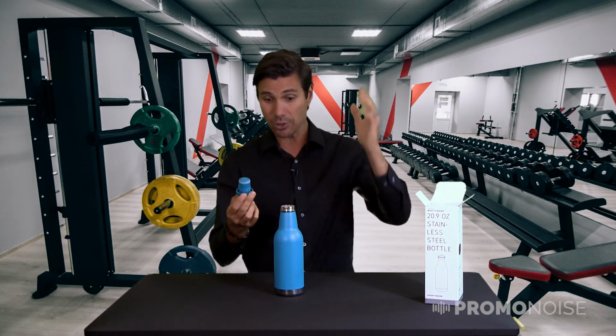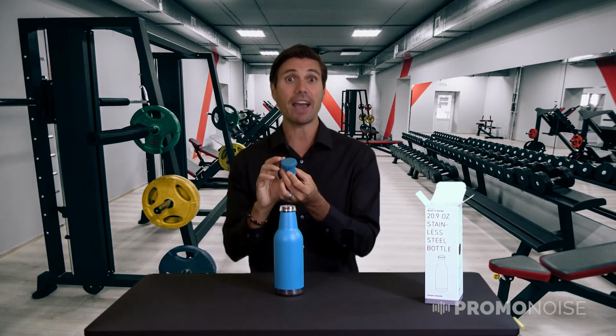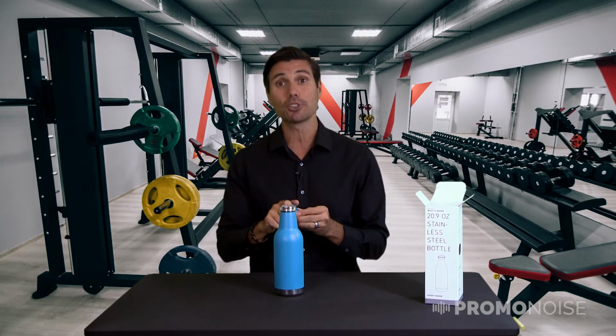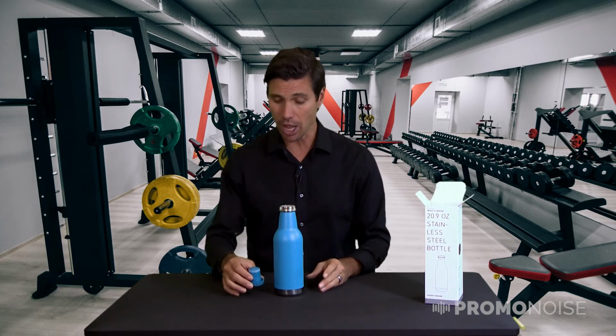Now this is going to prevent my beverage from falling out and spilling all over the place, and it's also going to add a level so that my beverage stays hot or my beverage stays cold. Congratulations. Instead of going with a metal lid, they've actually rubberized it too, so it's extremely comfortable on my hands. It doesn't cut my hands, and if they're moist, it's easy to open this or take it off. Really, really good job on the lid.